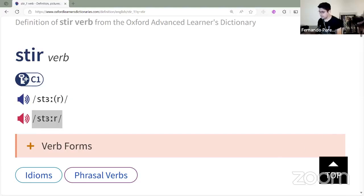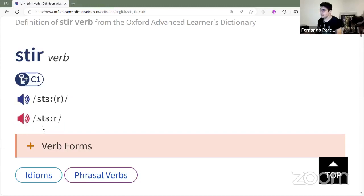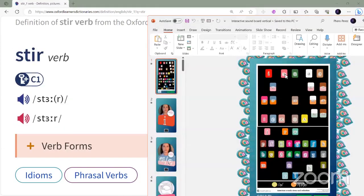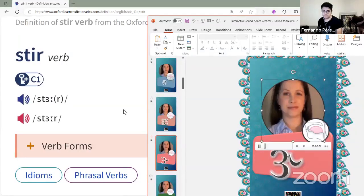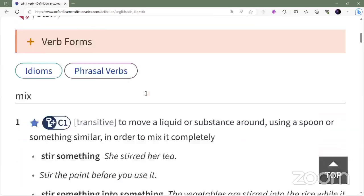Look at the symbol. Let me open the soundboard. Stir. Yes, very good. Stir. Stir. Stir. That's correct. You have it like this. Right? What is stir?